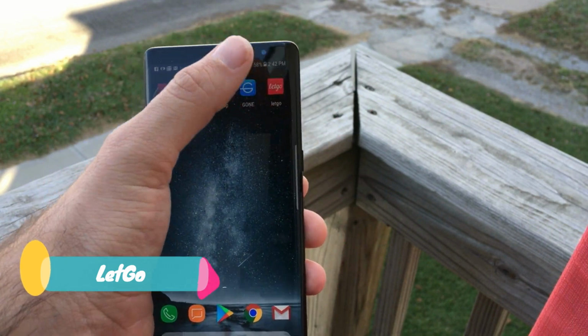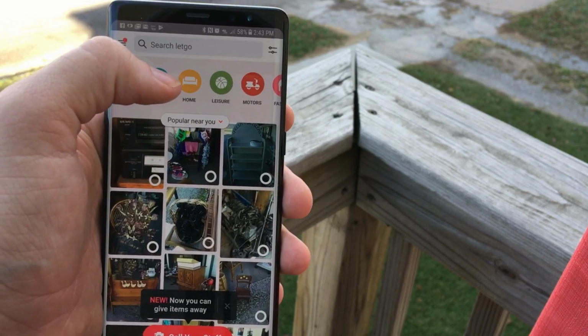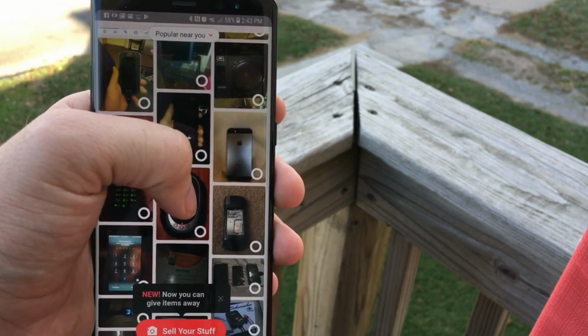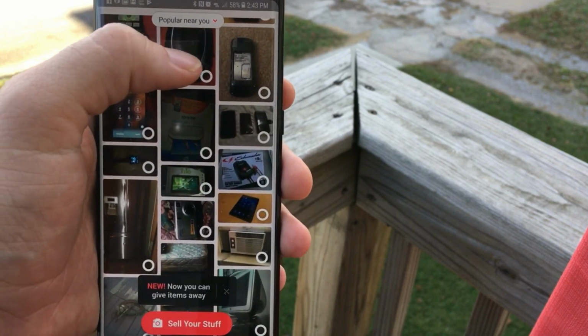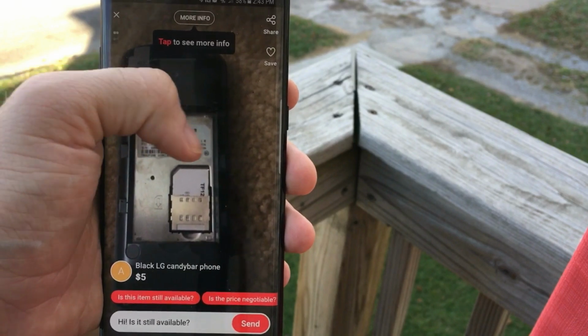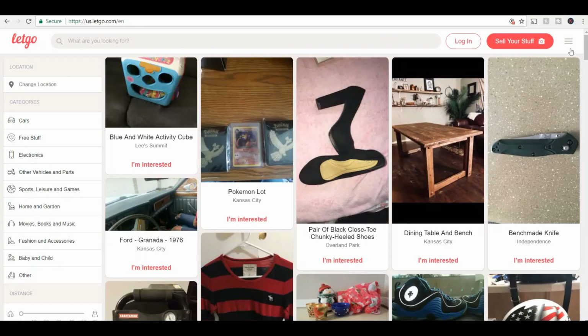Next, we have LetGo. When you open LetGo, you have a row of categories at the top, and like the other apps, it gets right into it and shows you listings for sale that are near you. Inside, we see pictures and some pre-selected questions you can ask.